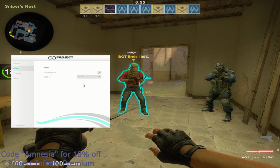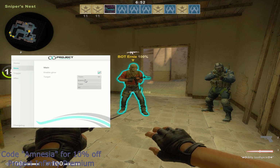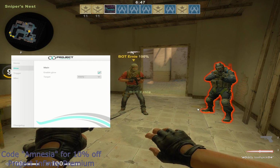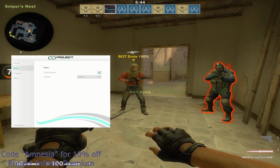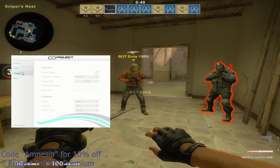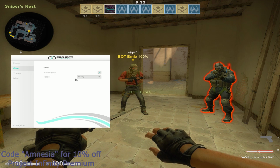You can also take only team, so only your team will be shown, and only enemy of course. I always recommend you to just use only enemy. I'll show you the best config at the end. I'll just go through the tabs and you can just copy my settings if you want to. I don't know if they save after closing CS, maybe you have to apply them again every time you start the cheat. I don't really know, sorry.